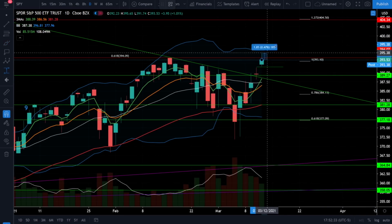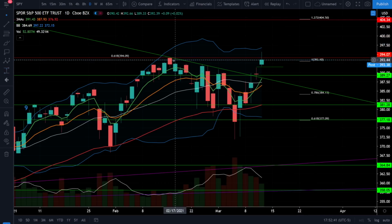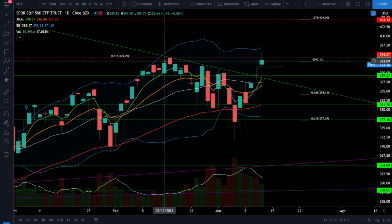So from today's close to that price target is about 2.8% higher, but we still need to get a confirmation close over 393 for 2 days in a row. If you remember back here in the beginning of February, we never actually got a confirmation close over that level, and it was a strong resistance level that actually helped trigger this correction.